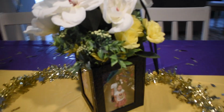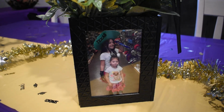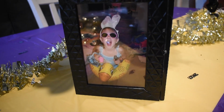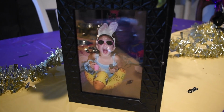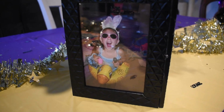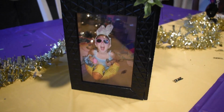But this is the other side of that centerpiece that I had made. That's Megan and Charlotte from way back when. One of my favorite pictures of Megan. She is just so silly. Oh my God, I have no idea how old she was, but she was in her PJs. She had her Easter bunny ears, a floaty. I mean, she just had so many things going on in this picture, and she's just being silly. One of my favorite pictures.